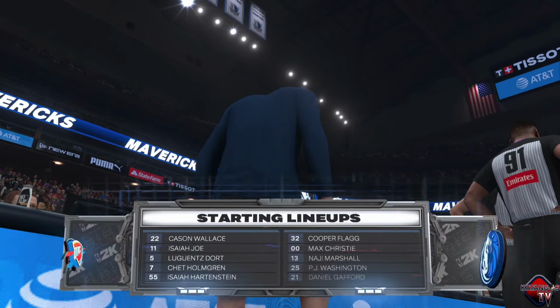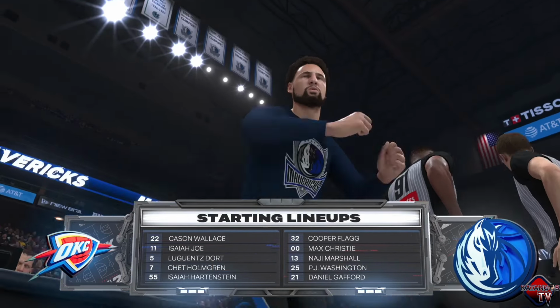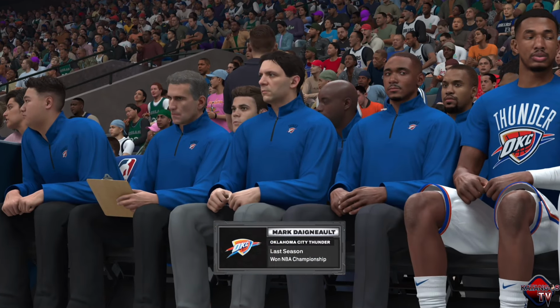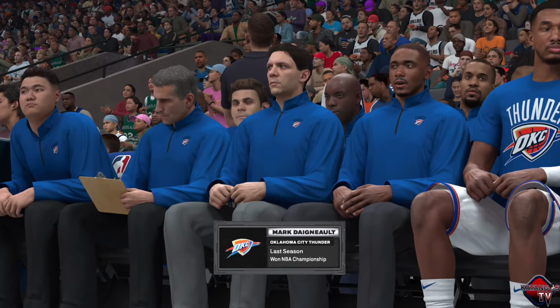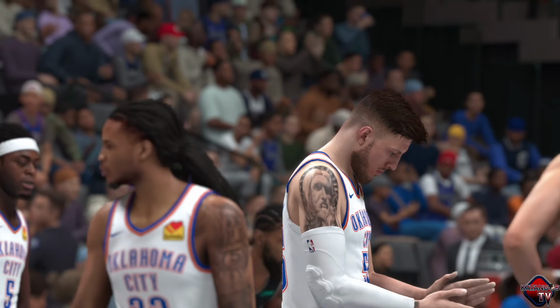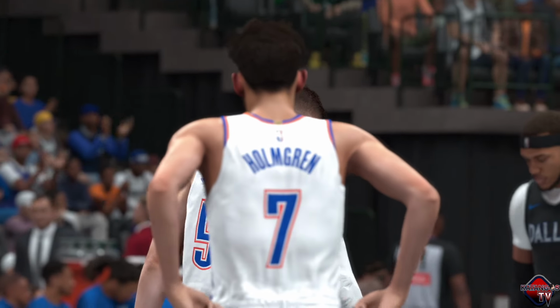For Oklahoma City, two big bodies inside with Holmgren and Hartenstein in the middle. Isaiah Joe is out there with Cason Wallace, and it's Dort in at the small forward position. And for the Mavericks, Washington and Gafford, the combo inside. Flagg is out there with Max Christie, and it's Marshall in at the 3.